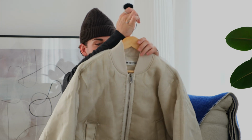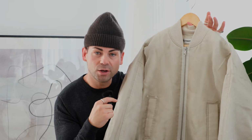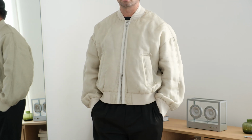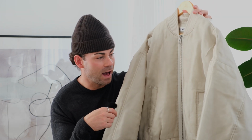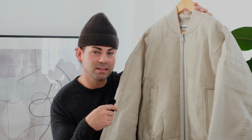So lovely morning, but I come back to a really exciting delivery, one that I actually forgot was coming today. So as you can see, I have picked up the brand new organza bomber from Cole Buxton, and I can't lie, I'm kind of obsessed. It is a beautiful piece. For reference, I'm 5'11". I went with a size medium and it fits perfect. Really, really nice fit. Nice and boxy, slightly cropped in the length.